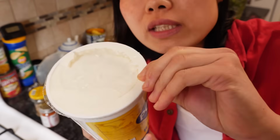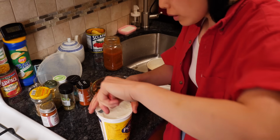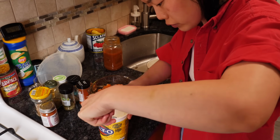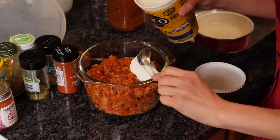Why do you make packaging like this? That is impossible to open. Why? I do get the feeling sometimes that people who make products don't ever use their own products. There's a way better way to do this, y'all. Come on.